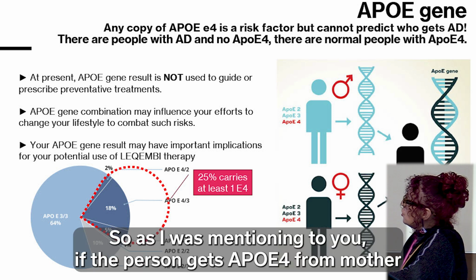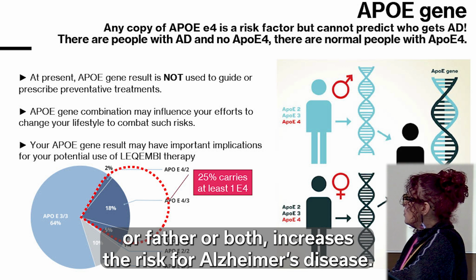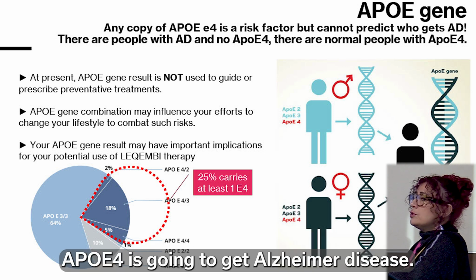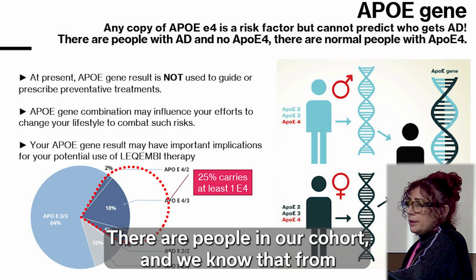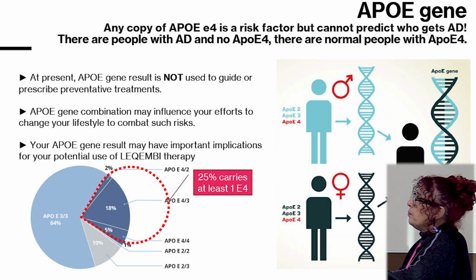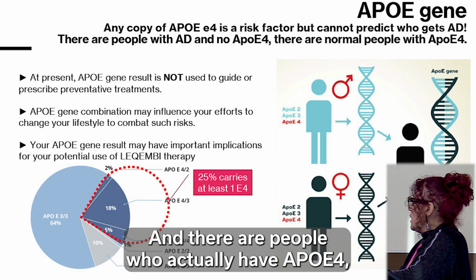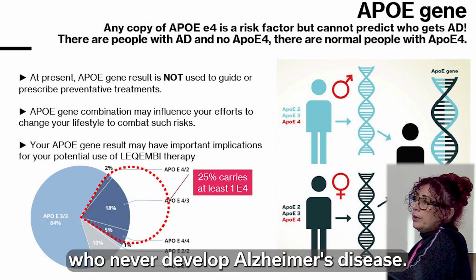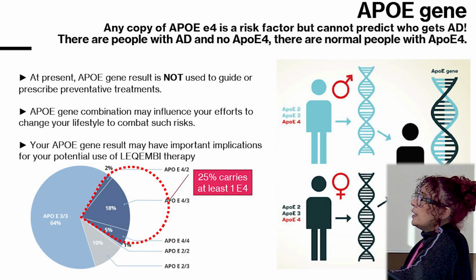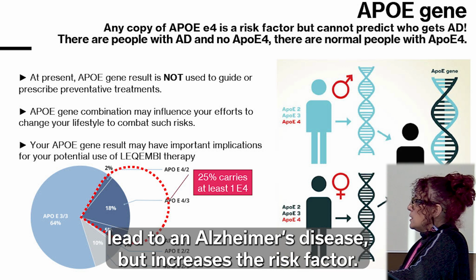As I was mentioning, if the person gets ApoE4 from the mother or father or both, it increases the risk for Alzheimer's disease. That doesn't mean that if a person has ApoE4 they are going to get Alzheimer's disease. There are people in our cohort, and we know that from the literature, who have no E4 and become Alzheimer's patients, and there are people who have ApoE4 who never develop Alzheimer's disease. We don't know how that happens, but there is a possibility that this gene doesn't directly lead to Alzheimer's disease, but increases the risk.